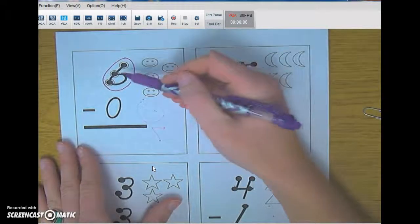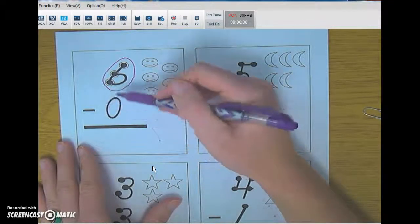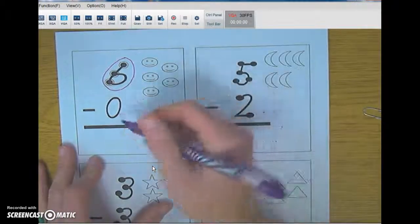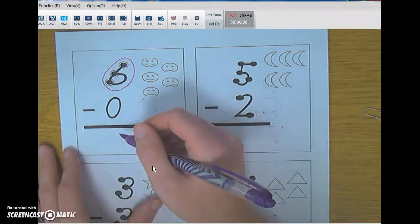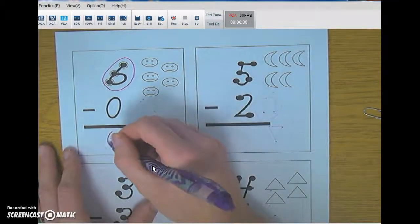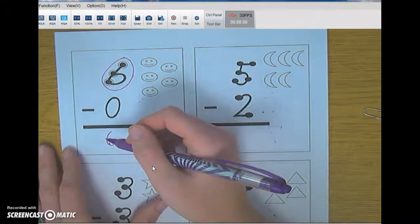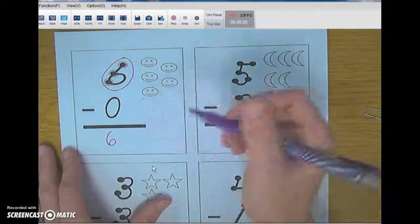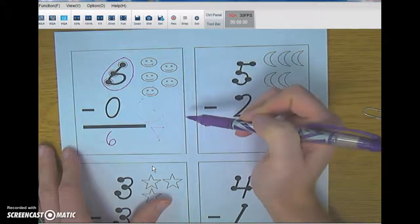And we're going to count down from 6. Do we need to count down anything? No, because 0 has no touch point, so we do not count down anything. So 6 minus 0 is 6. You should know that. There are 6 smiling faces, and we do not take any smiling faces away.